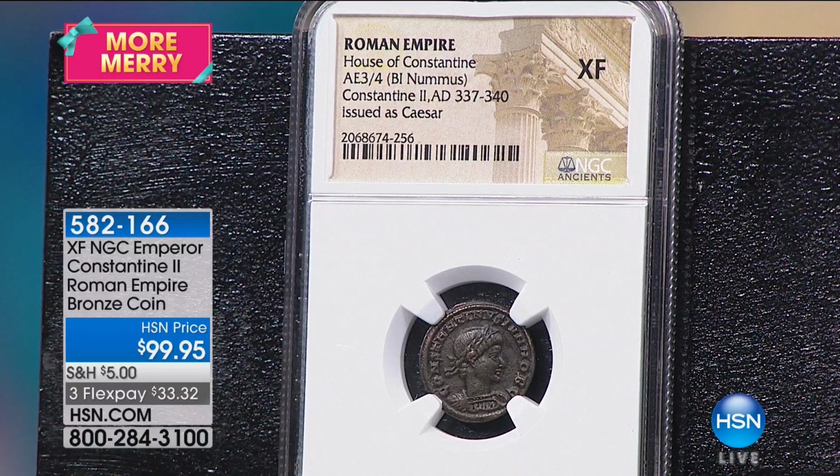And he even died early, which again, he only reigned for a short time because he died very early, and hence the rarity of his coin as well. That's right. And of course you get the information card and all that comes with it as well. This coin being very, very popular.